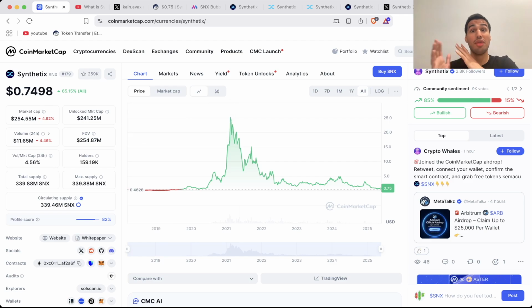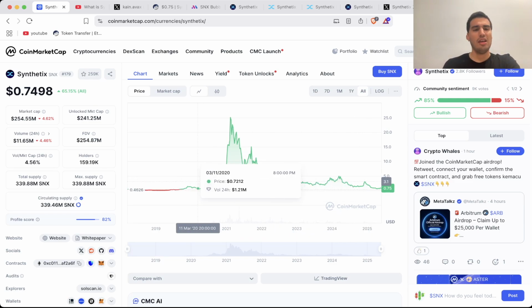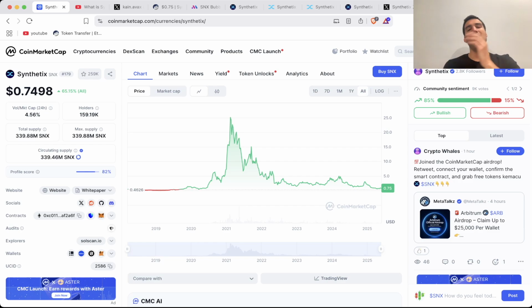I do think everything is going to pop off, especially if Bitcoin pops off. Everything is going to pop off. I don't know where it's going to go. It could go back to like the $1 billion in market cap, which would be right around $2 to $3, maybe potentially. I could see it doing that. Actually, they have 159 holders. They're on different chains, from Solscan to Base, and so yeah, I don't know.